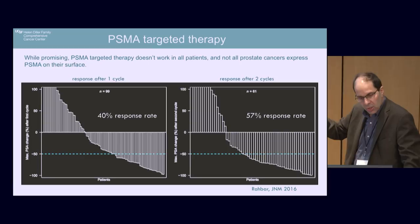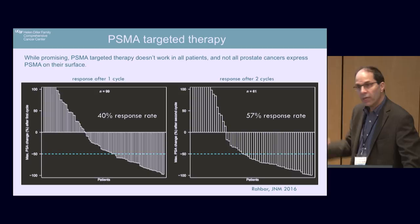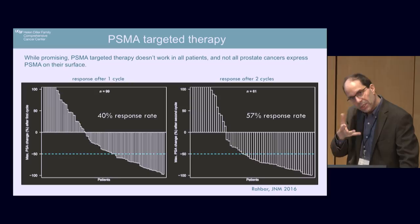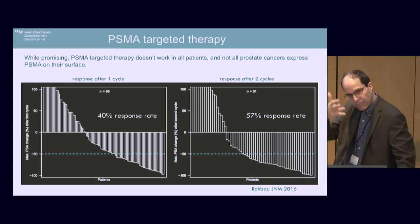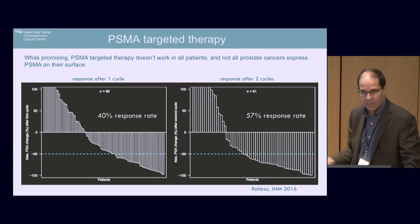The second step is that even within an individual, we and others have learned, as just reported at the oncology meetings, that one cancer deposit may be PSMA avid and the one right next to it may not. So you would be partially treating a patient. I'm seeing a patient now who's got a bone scan that is very PSMA avid and liver metastases that aren't. And so the tough decision is, do we go ahead and treat the bone and come back to the liver, or just forget the PSMA lutetium and move to something else?